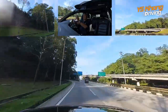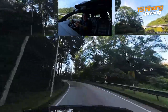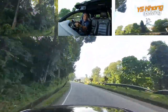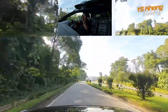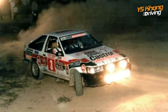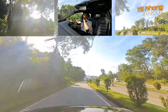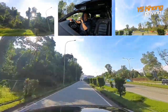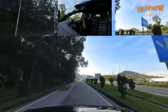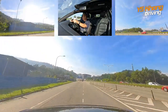Hi guys, we are just turning off the Karang Highway in Gombak, going towards MRR2. What we're going to do today is drive along the SPE in the reverse direction, and we should come out somewhere near Kerinchi. We're going to go in about 1 kilometer down the road. So the entrance is along the MRR2.